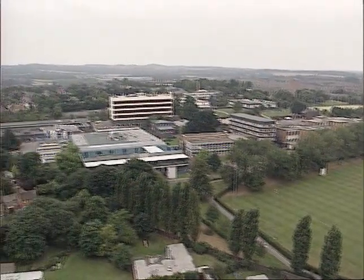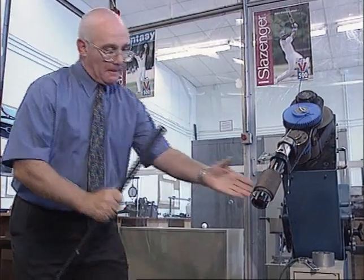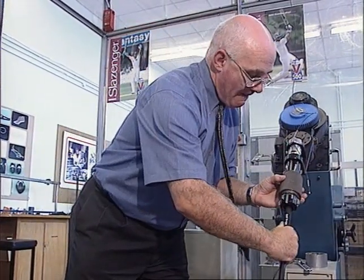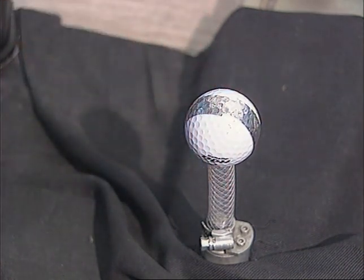This is science, and it's about to become an important subject at university. Sports technology is being introduced at some of the top schools around the world. Professor Roy Jones is an engineer by training. Here he is testing golf clubs in the university's sports laboratory.